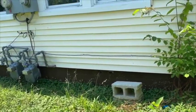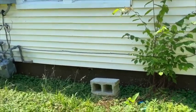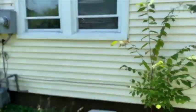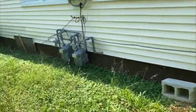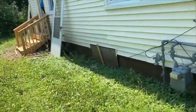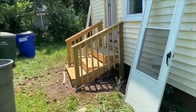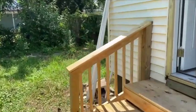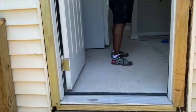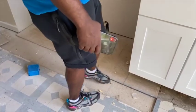Aaron said that while they've been working on the house, people have been breaking into the house by stepping on these bricks and jumping into the window. So that's pretty common when you flip a house. I know that's happened to a couple of his other units, that while he's actually working on it, people will come in and try to steal stuff. They'll steal the materials. That's why he said he wanted to wait to put the appliances in.